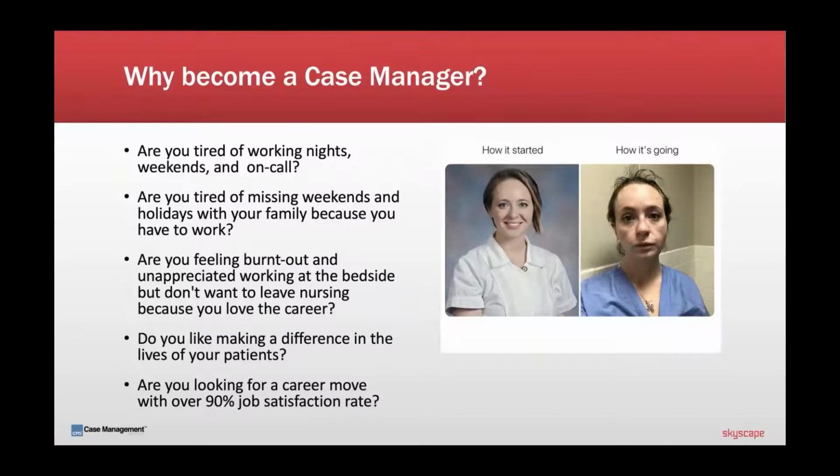So a lot of nurses move into case management, and they do that because they're tired of missing all the holidays, all the family time, everything being worked around their schedule. I'm sure everybody here has had to rearrange Easter or Christmas or Mother's Day or something because of your work schedule. Also, many bedside nurses are getting very burned out, but they don't want to leave nursing, and they still want to make a difference in their patients.